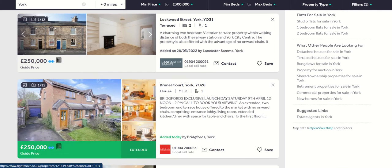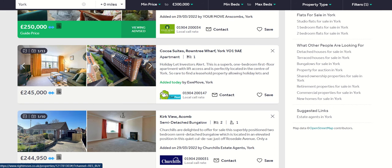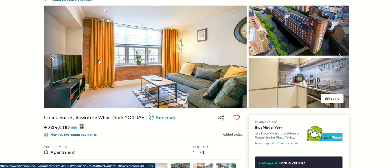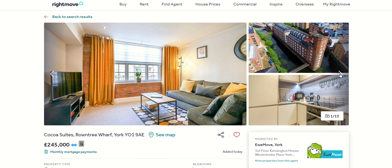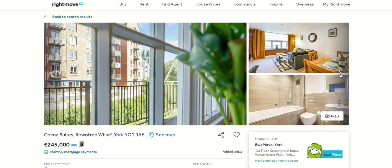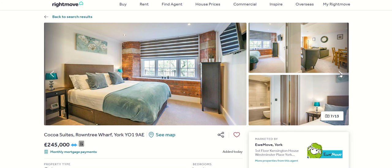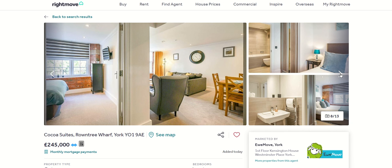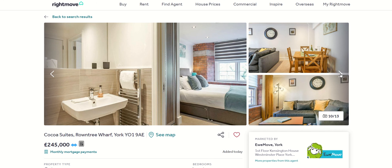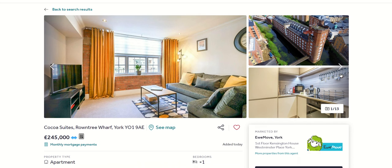Next one is an absolute cracker, which has just come on today, actually. And this one is Coco Suites, on with You Move. £245,000, one-bed apartment. Now, I'm going to go straight to the holiday let potential on this one. Speaking to our holiday let manager, she's mentioned that these ones go very, very well as holiday lets. And you'd be expecting to net around about 30K per annum. So that would lead to a 12.2% gross yield. And you can see it looks absolutely stunning from the photos. Very nice.